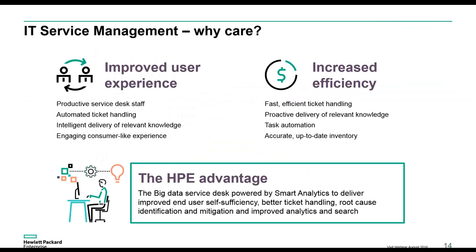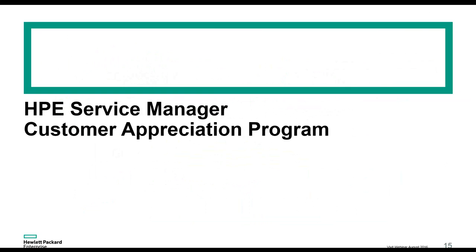But there is a solution to this, and I won't read the whole slide. IT service management based on a big data service desk, which delivers improved end-user self-sufficiency, faster ticket handling, lower ticket volumes, and improved analytics, to only name a few key capabilities. The results are evident: an improved end-user experience and increased efficiency. With this, I hand it over to Scott, who will take it from here and discuss how you can get there with the HPE ITSM Automation Suite and Service Manager Customer Appreciation Program.